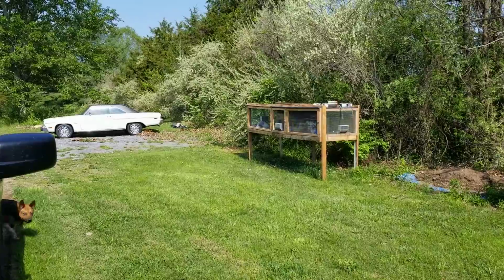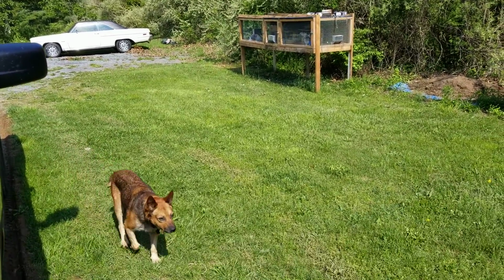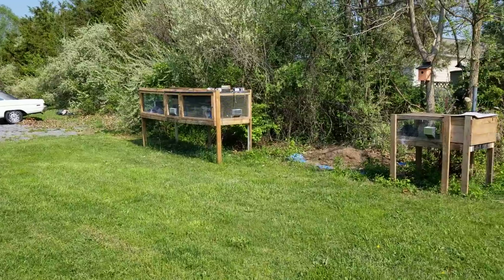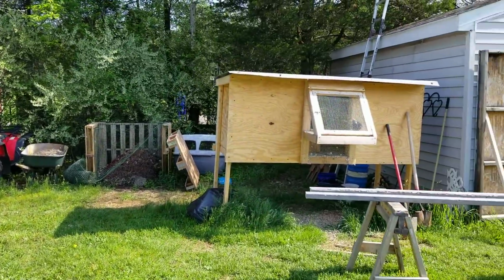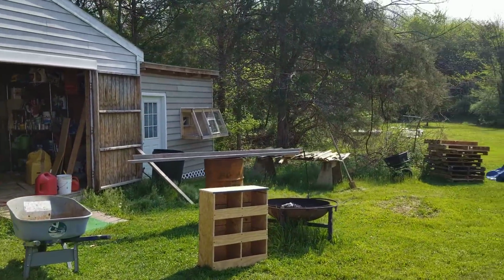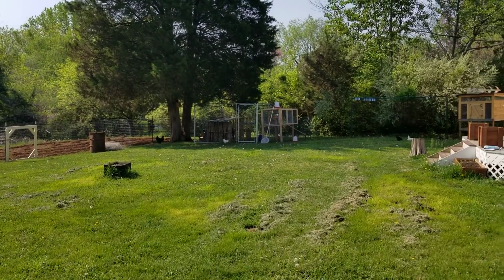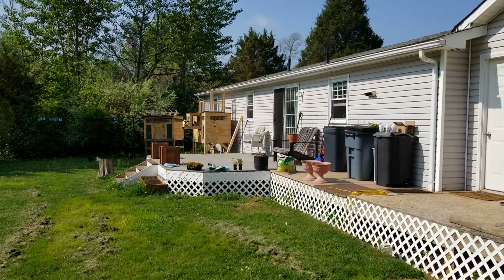But anyway, that's just a small update of what's going on here. I haven't put up a video in a while. I'll give you an overall view of what's going on around here. There's my one box. Here's my second box. Here's my third box. My loft is over there. There's my yard. And there's my other box over there. My other two boxes.